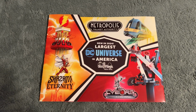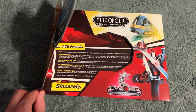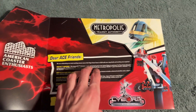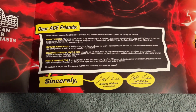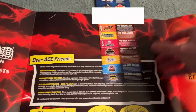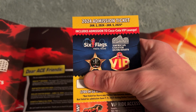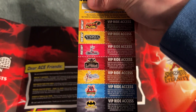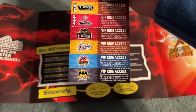And this right here is this really cool handout that Fiesta Texas gave attendees of East Coaster 2024. It shows off the whole DC Universe area that's opening in 2024 with signatures from Jeff Filicko and Jeff Siebert. And inside of this, they also gave this out, which I'm going to cover the barcode, but it's a free admission ticket to Fiesta Texas that includes the VIP lounge and all of these VIP ride accesses for all these rides, including some of the new rides inside DC Universe, which is really cool.